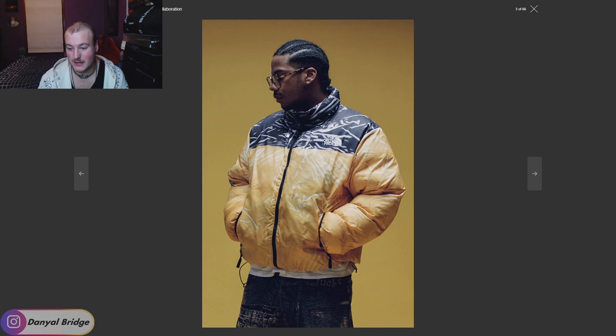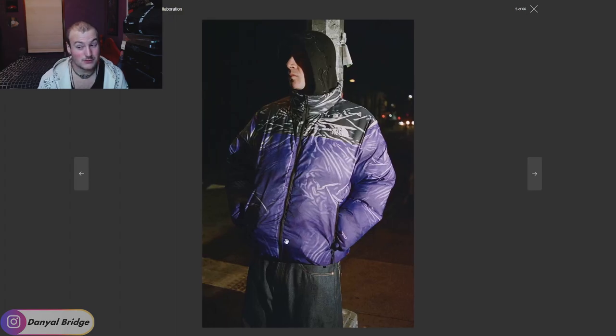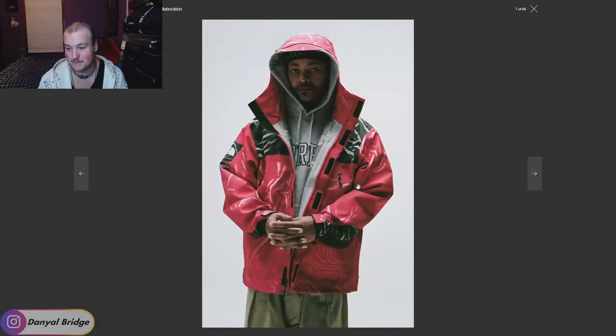We've got it coming in a yellow color as well. Got it coming in black on black, if you guys are keen on that. It looks like a purple and black. Yeah, purple, yellow, red, and obviously a black one as well, which isn't showcased in this image here. We've got another jacket being showcased with this same design being used all over it to give it this kind of 3D, almost glossy look.